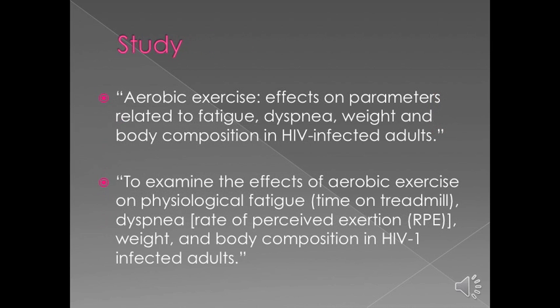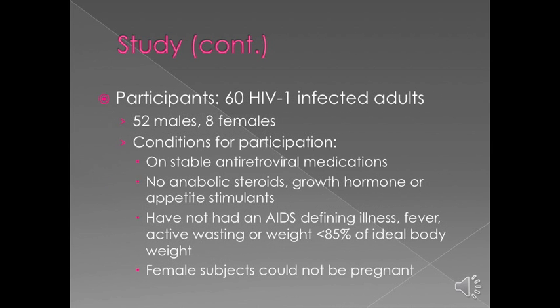A study that I found called Aerobic Exercise Effects on Parameters Related to Fatigue, Dyspnea, Weight, and Body Composition in HIV-infected adults was completed to examine the effects of aerobic exercise on physiological fatigue, dyspnea, weight, and body composition changes in HIV-1 adults. The study included 60 HIV-1 infected adults. There were 52 males and 8 females.